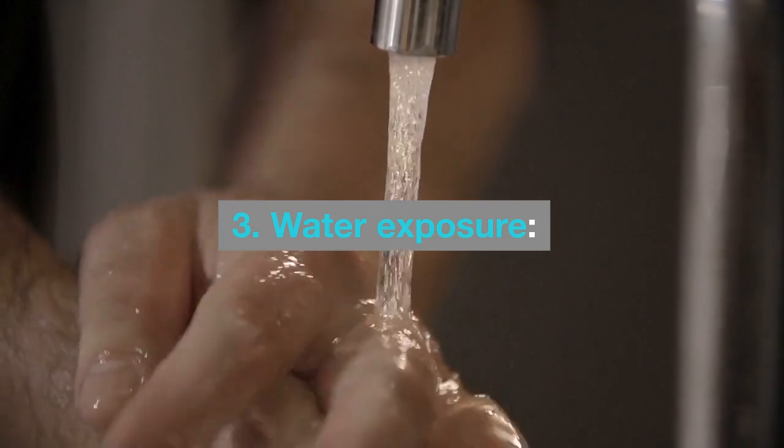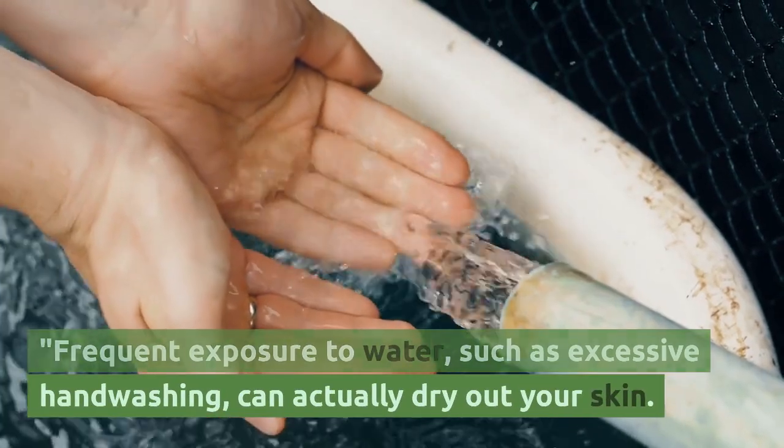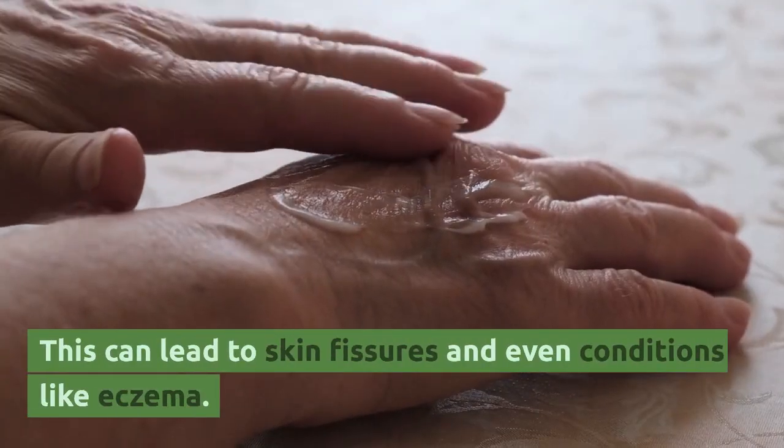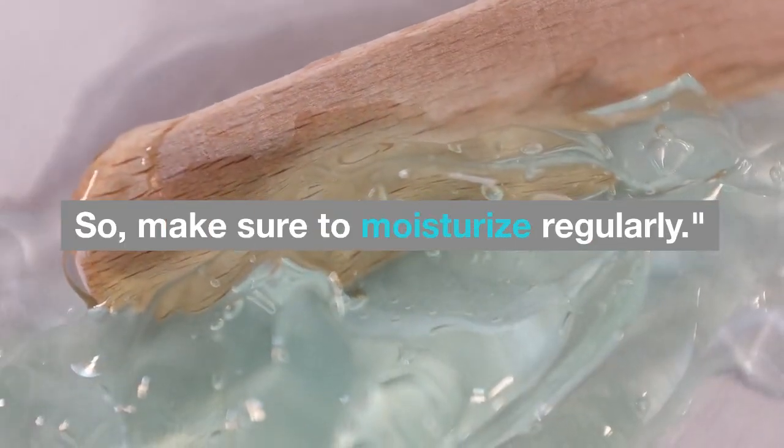3. Water exposure. Frequent exposure to water, such as excessive hand washing, can actually dry out your skin. This can lead to skin fissures and even conditions like eczema. So, make sure to moisturize regularly.